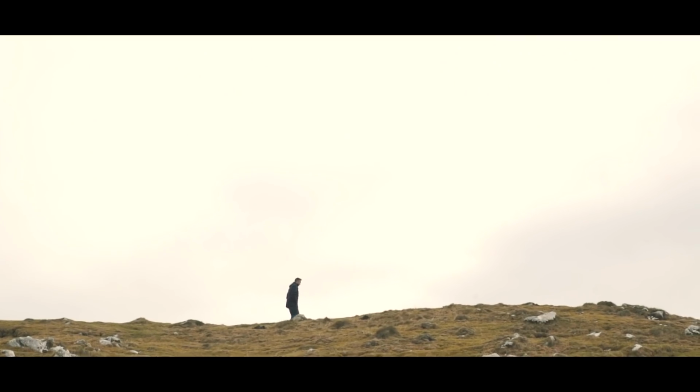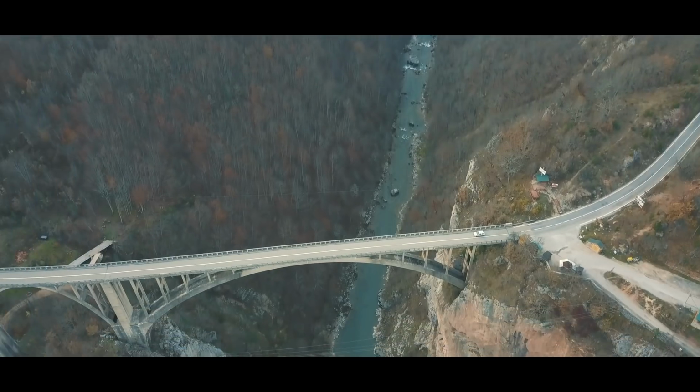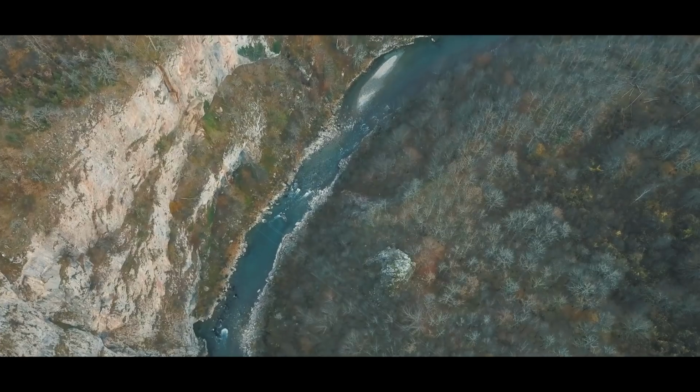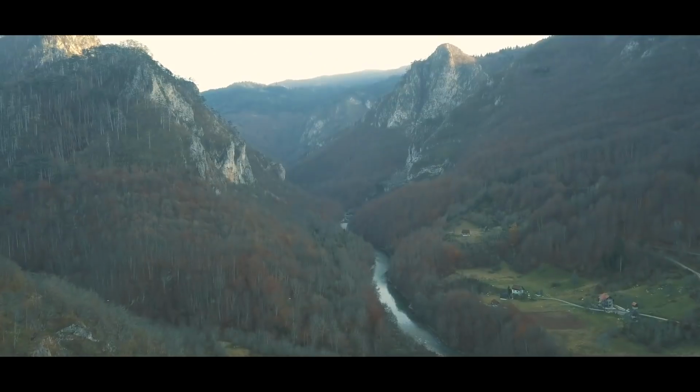In the afternoon, we continued our drive past Jabljak and drove all the way to Tara Canyon. During summer you have the possibility to go canyoning, rafting or try the zip line across the canyon.